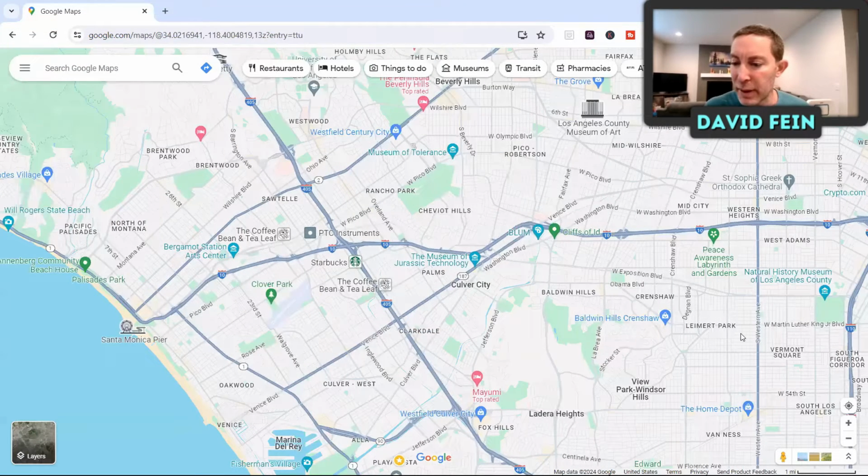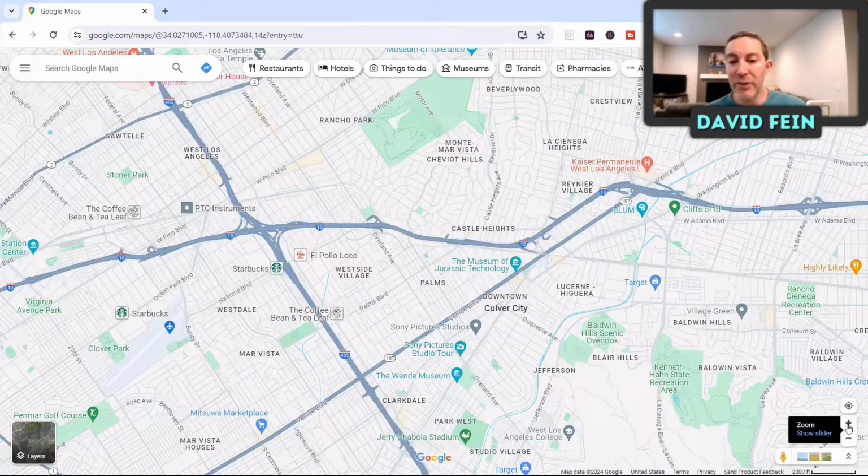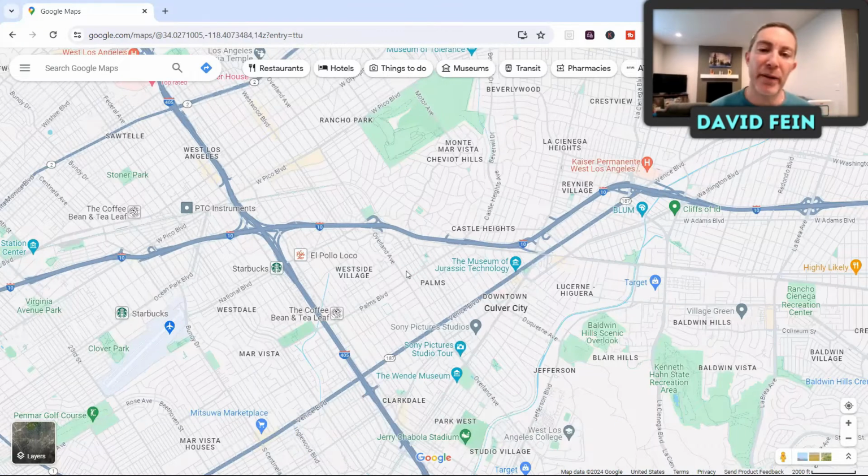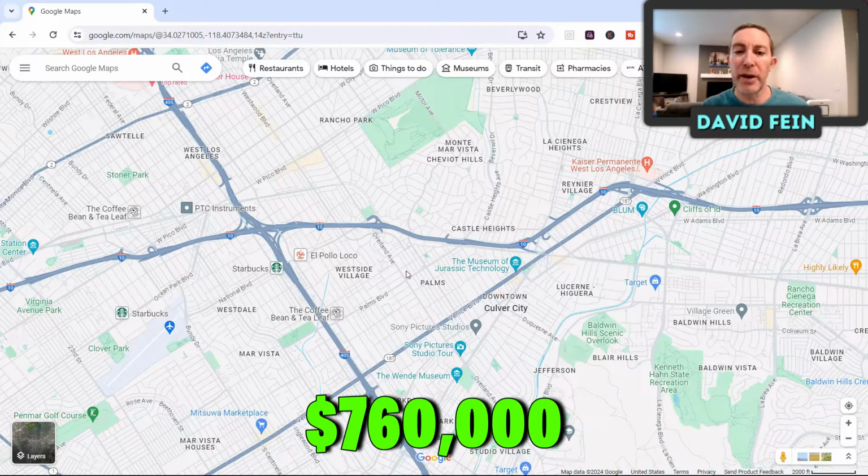And what I really like about this neighborhood is it is probably one of the least expensive areas to live in all of West Los Angeles. Because as soon as you get into Culver City, Mar Vista, Castle Heights here, West Los Angeles, all of these areas are going to be more expensive. And to give you an idea of what a single family house is in the Palms area, you're looking at about $1.4 million, $1,400,000 for a 3-bedroom, 2-bath house. And if you're thinking about a condo, you're about $760,000 for a 2-bedroom condo.